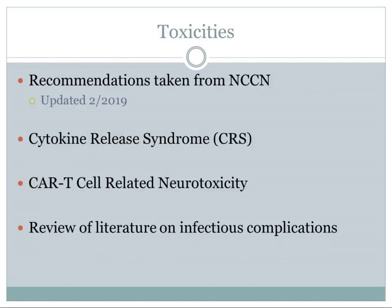So then the other biggest thing, when you're talking about any new therapy, is what are the toxicities or side effects, because nothing is free. There are pretty recent guidelines about how to deal with the toxicities that were published in February of 2019 in NCCN, so we'll talk about those. But the really big things that I focused on, which I think are most common and most important, are CRS, which is cytokine release syndrome, and that's different from cytokine storm.